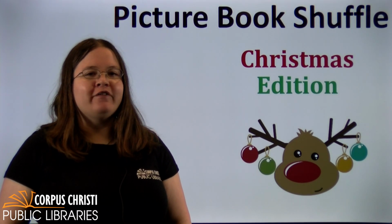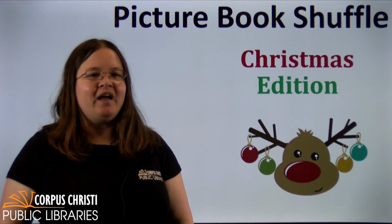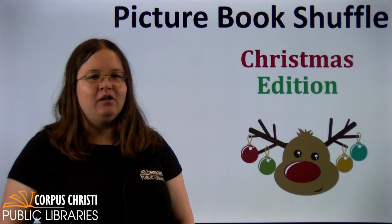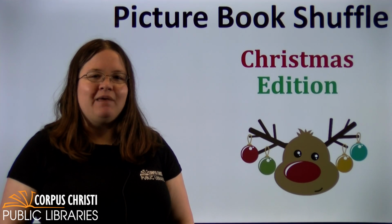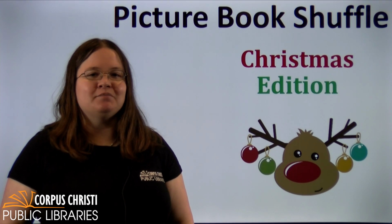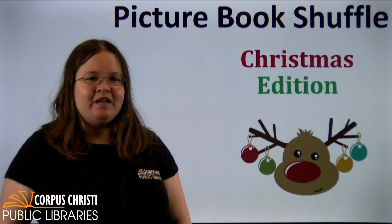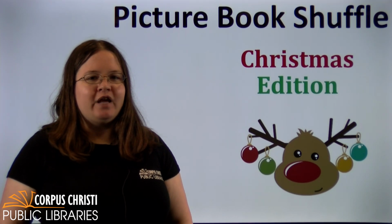All of these books are available through the Corpus Christi Public Libraries, and you can find them by going to cctexas.com/library and looking them up in our catalog. This is a game that is meant to be played over and over again, so hopefully you will always find some new fun books to read. And this is the Christmas edition. So are you ready to play?